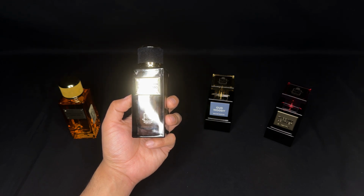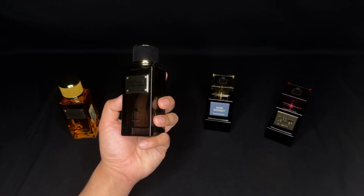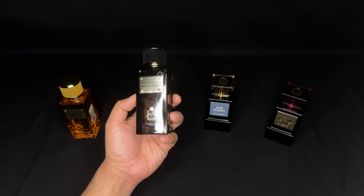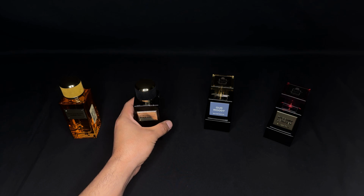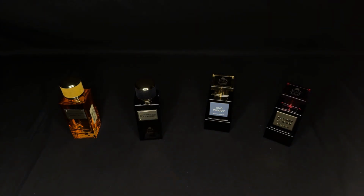Now this, honestly I pick up just straight up incense and vanilla. It feels like it would be a linear fragrance, but linear is not always bad.